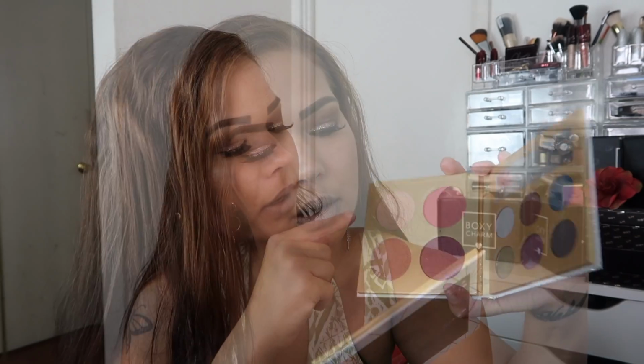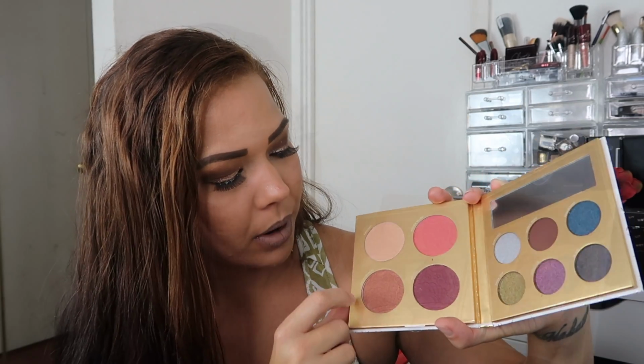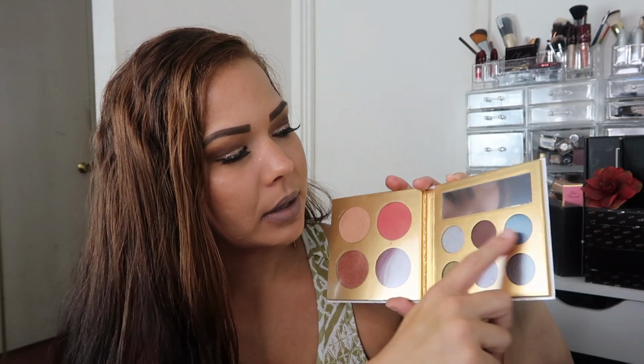So now we're gonna get to this palette, and it's the Midnight Masquerade palette. Oh wow, it is a face palette. This could be a highlighter. This looks more like a bronzer. We got some blushes here and then some eyeshadows. It's a tiny mirror. I mean, it's actually not a bad size mirror if you're just trying to do makeup. Let's see, use this matte shade right here.